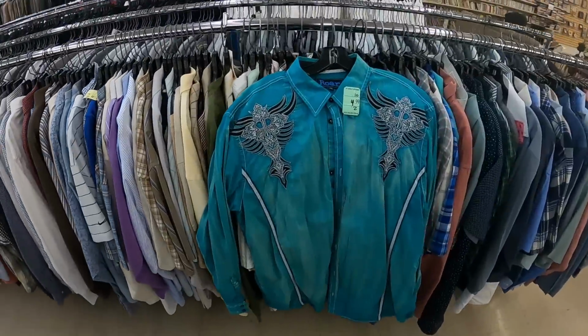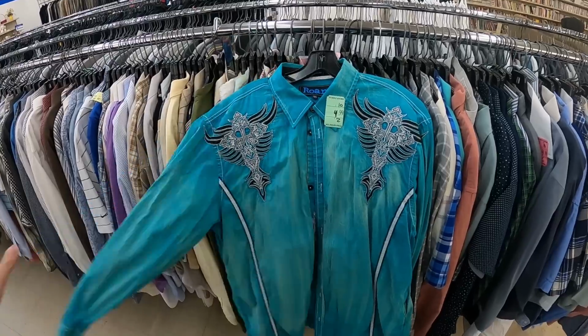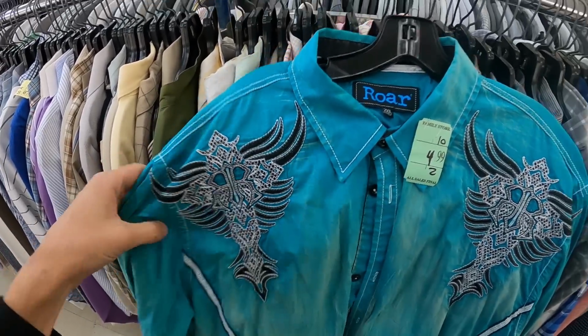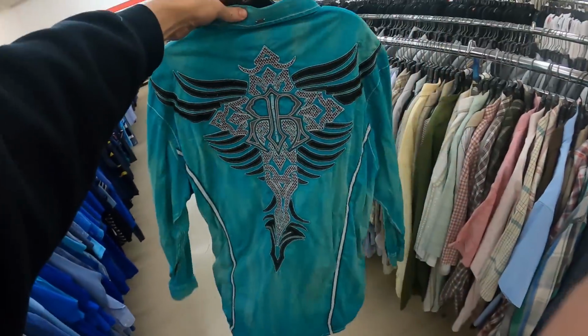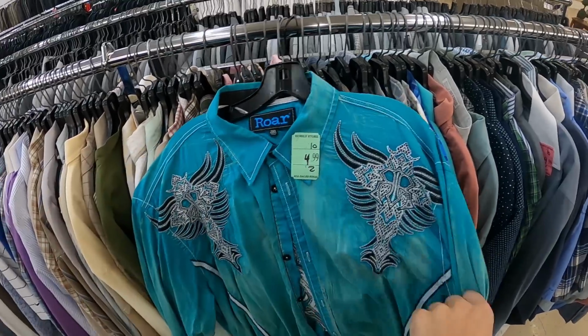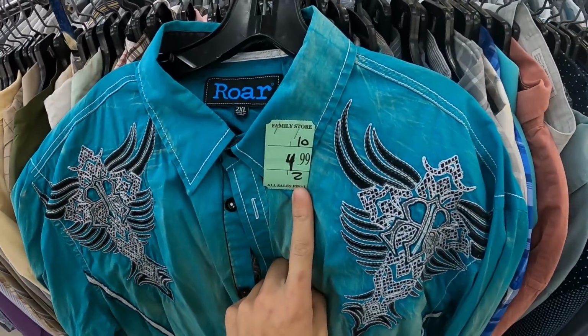Check it out, just found the first find of this store. We got a Roar 2XL men's button front shirt. It's got the nice distressing on the front, and when you find Roar stuff, you want to look for the embroidered stuff, just like this one. That big embroidery on the back is definitely going to help it sell for a little bit more money and a little bit quicker. It's a pretty good brand to look for. We're going to buy it at $5.